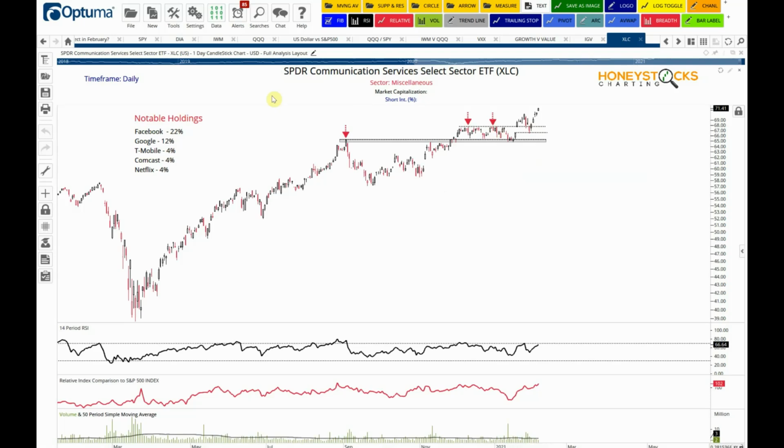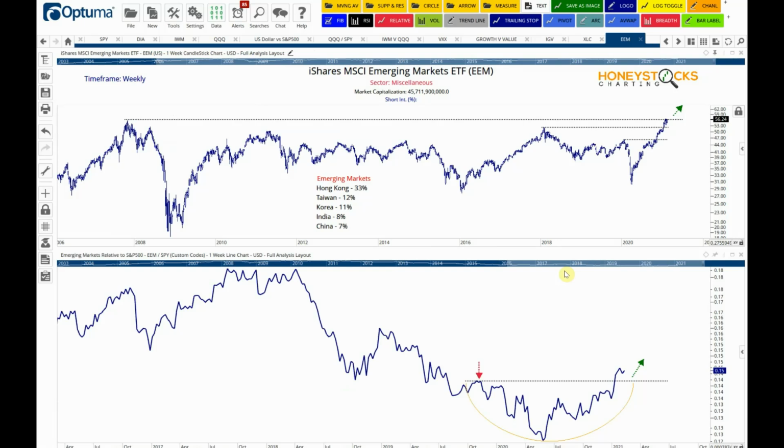With the XLC, we know the notable holdings here. We can see that we pulled back, we filled the gap, and we've rallied higher. Again, we're expecting little pullbacks here and there, but ultimately we want to see XLC reach an overbought condition, because that would give us more confidence that we're in a structural long-term uptrend.